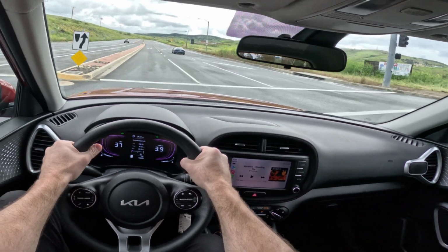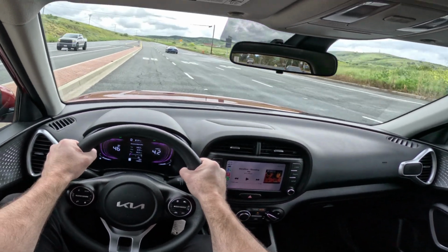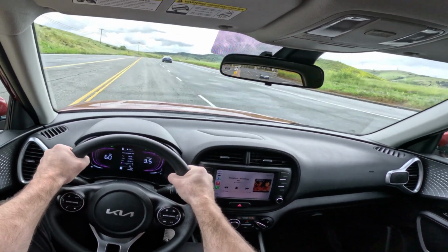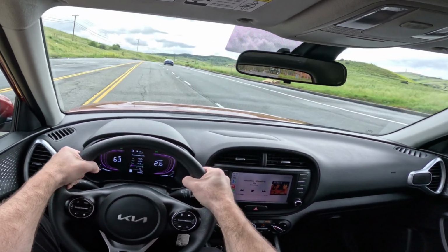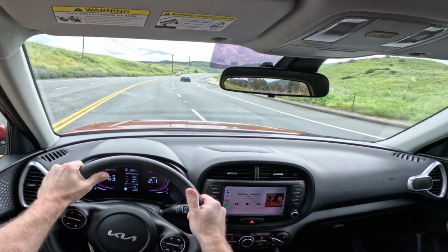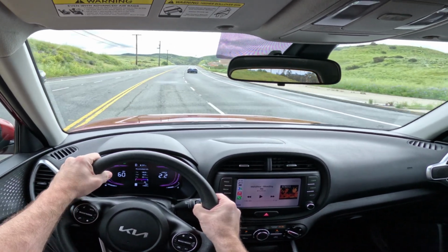Oh, we're gonna race the Jag F-Type R in the Kia Soul. I'm losing already. What's up, ladies and gentlemen? Today we are in a 2023 Kia Soul LX, and we are going to test drive this vehicle.